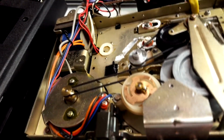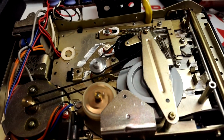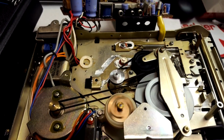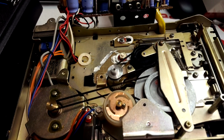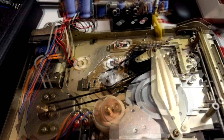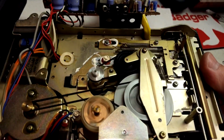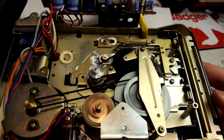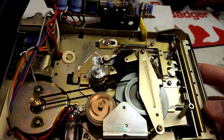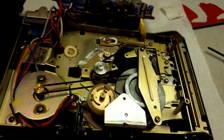And this is what fast forward does. Observe. Let's play again, sorry. Trying to do this one-handed. Okay, there's fast forward. Rewind is way over here. Makes some pretty cool sounds, actually.